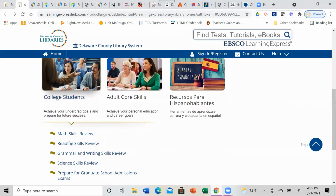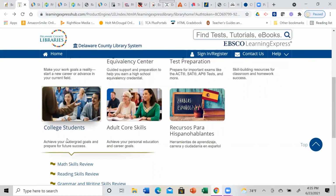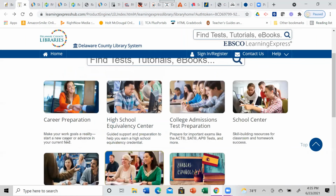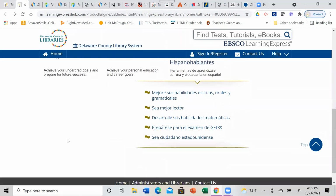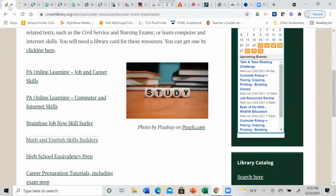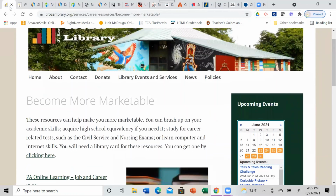So it could be that you feel very confident in certain, especially gen ed courses, and you might be able to pass that CLEP exam and get the credits without having to take the class, which is always a good thing. Unless, of course, it was a class I was teaching, then you want to take that class. Then there's also adult core skills. So do you need to build your math skills, become a better reader, improve your writing or speaking or grammar? There will be resources here for you. And then these resources are also available in Spanish. So again, this is another company, EBSCO Learning Express, but lots of courses to help you become more marketable.